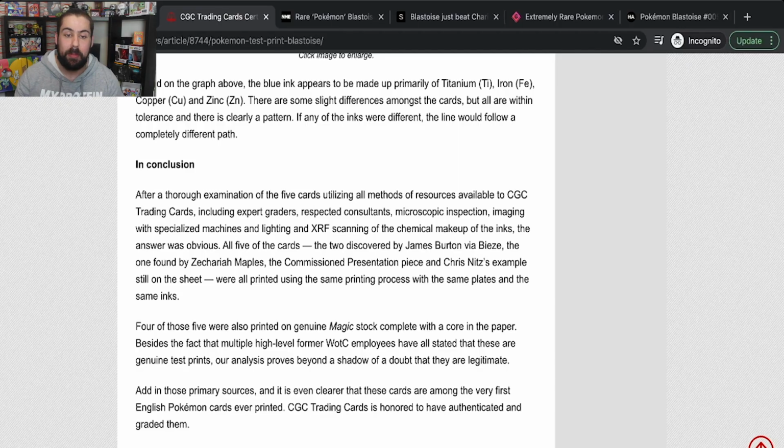So, in conclusion, after a thorough examination of the 5 cards, utilising all methods of resources available at CGC trading cards, including expert graders, respected consultants, and all the technology, all 5 cards, the 2 discovered by James Burton via bees, the 1 found by Zachariah Maples, and Chris Nitz's example still on the sheet, were all printed using the same printing process with the same plates and the same inks. 4 of these 5 were also printed on genuine Magic stock, complete with a core in the paper.